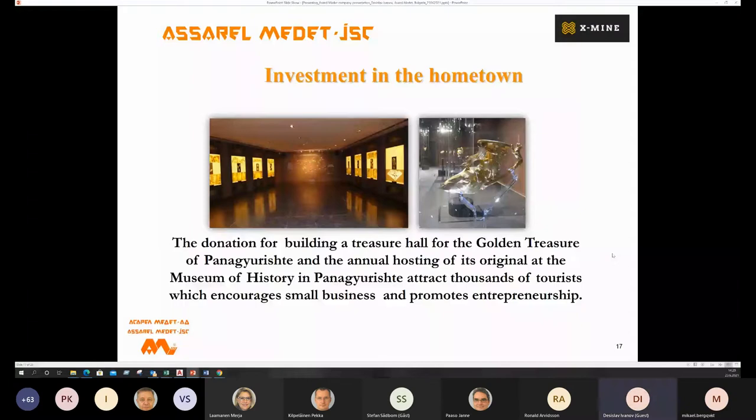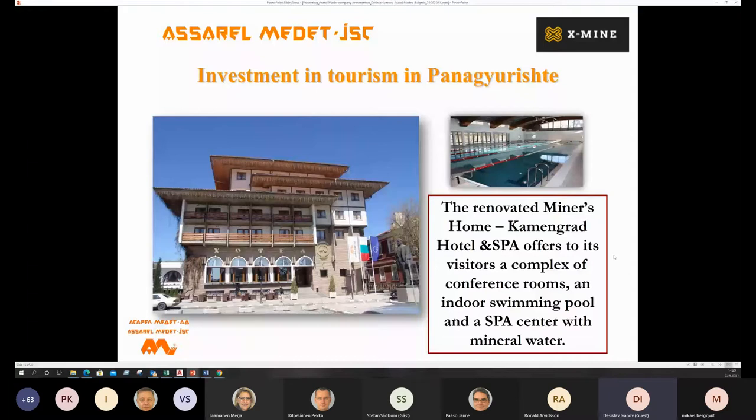Investment in tourism in Panagyurishte. On the pictures, you can see the renovated miners' home, Kamengrad, hotel and spa offers to its visitors a complex of conference rooms and an indoor swimming pool and spa center with mineral water.